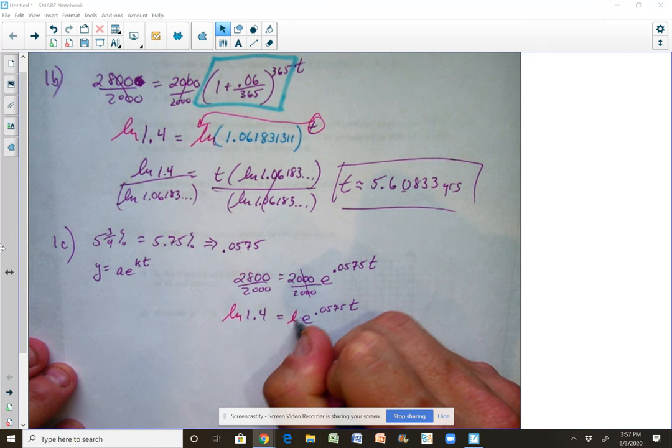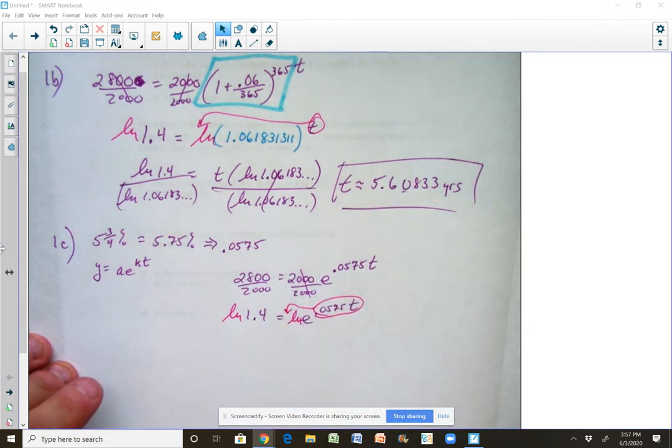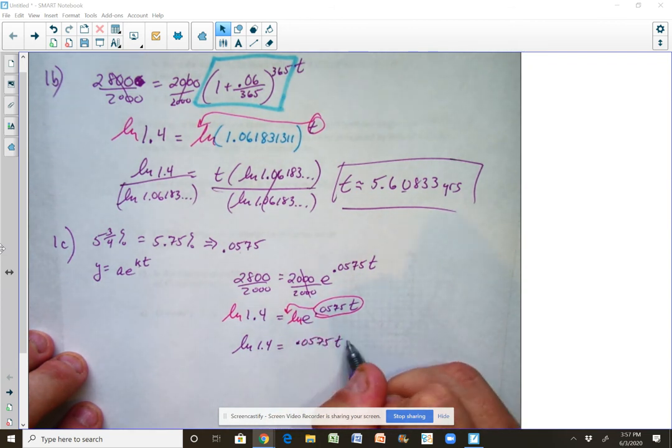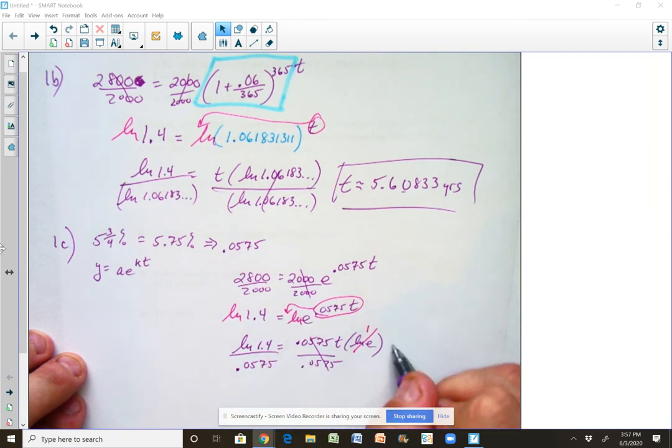All right, so now we're going to do the same things. Definitely makes a lot of sense to take the ln on this because we have a base e. So we get that out in front. So we have the ln of 1.4 is equal to 0.0575t times the ln of e. And because we have the ln of e, that's just equal to 1. That's why it cancels out. So now we just have a coefficient of 0.0575 that we can divide over to the other side. So if we divide that over, we get our t value.